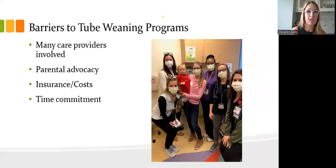So one thing I heard from Mabry's home speech therapist that we had since the beginning, who was truly amazing, was that she had patients who were ready to tube wean, but no one wanted to claim ownership of it. So the GI doctors would say, oh, well, I want cardiology to own this. And cardiology is like, well, we don't do tube weaning. We need nutrition to figure that out, or speech therapy. So really, I think the biggest barrier to a good tube weaning program is getting a whole team together.